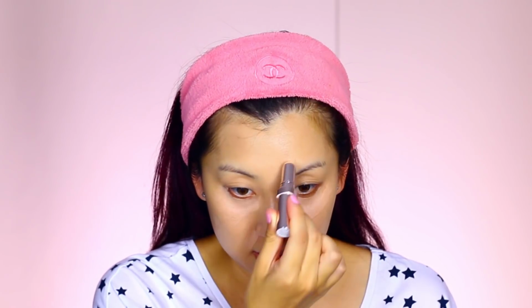This is by La Mer, and this is the concealer stick. So far it glides on the skin really nicely. There's not much tugging and pulling. I might just put some here as well. Do a little triangle there. Maybe here. Yeah, that seems about right. I'm just gonna blend it in with my fingers because I can't seem to find my sponge.